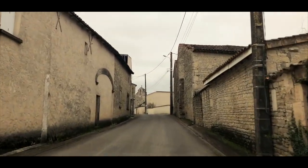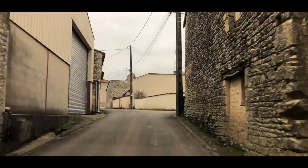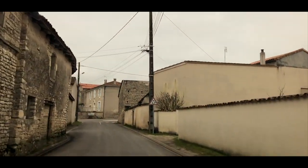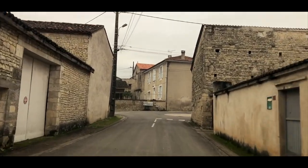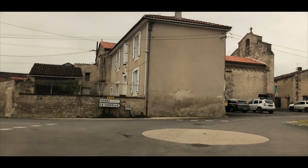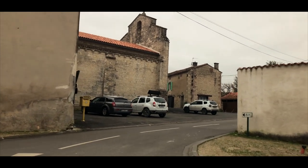This Coulonges is a typical village in this Charente area. As you see, the buildings are made of the local limestone, giving this really nice light color to the houses, and especially during the sunny days, the villages really glow because of the color.